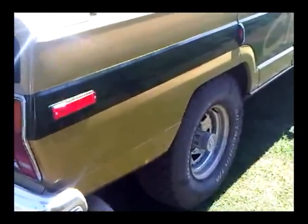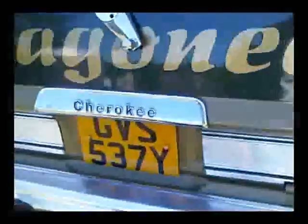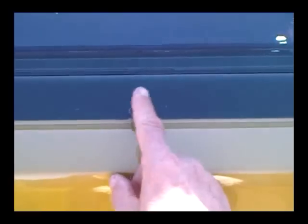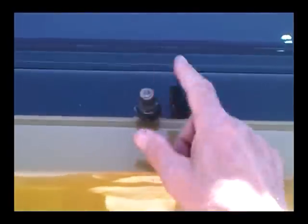The original green color when I bought it, I had it lacquered. The lettering was actually on it. I'm not that keen on it, the Wagoneer and the Cherokee down the side, but I left them on. This one has got a wash wiper on the rear, which stopped working, and I should have taken this off really. We've got a winding mechanism, which actually is good because a lot of the old electric ones don't work anymore. At least this one does. You can lock it.